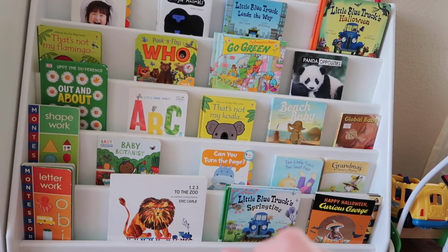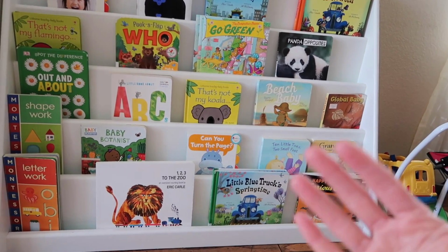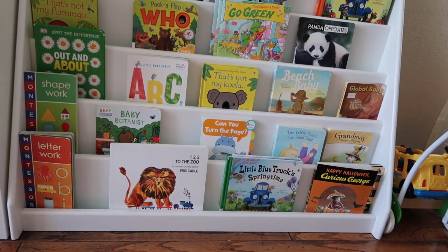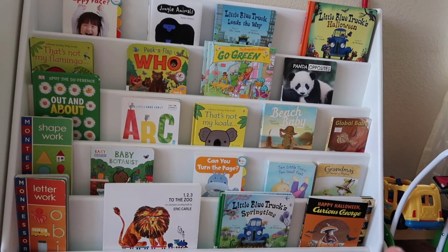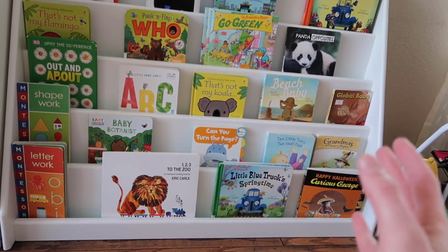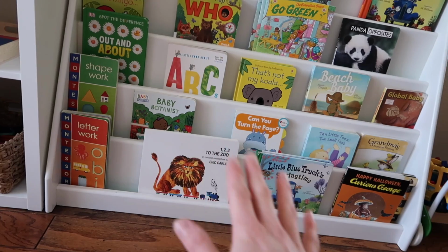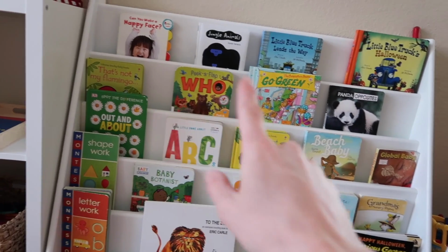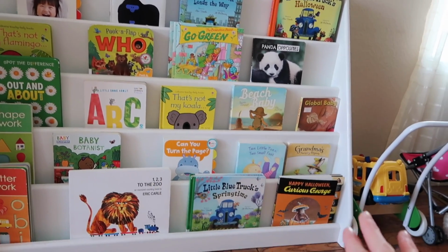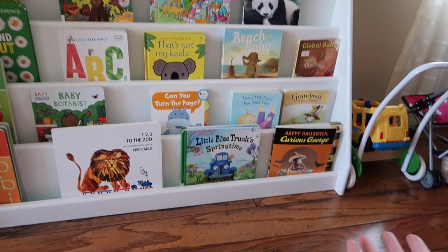And I do try to pick out things that are nonfiction for her, again, in keeping with the whole no fantasy under the age of 6. But honestly, guys, if she picks out something that is entirely fiction, then I'm okay with that. I do try to steer her toward the nonfiction stuff for the most part. So as you can see, a lot of these things are kind of nonfiction based, but there are a couple of things that are completely fiction.